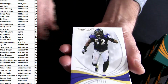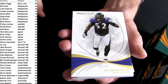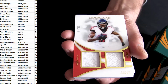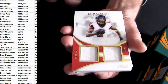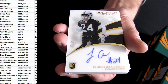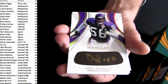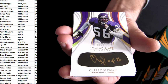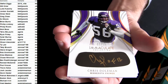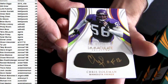Guys, we're going to start you off with Ray Lewis. Ray Lewis. Some Julio for the Falcons. All right, Abram can be the Raiders. There you go. Can be a little Dolman, he's copper ink there for the old school, numbered to 10. Vikings mojo.